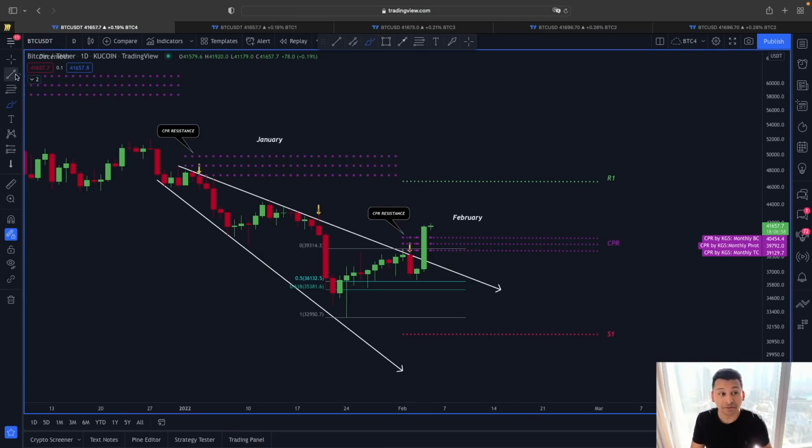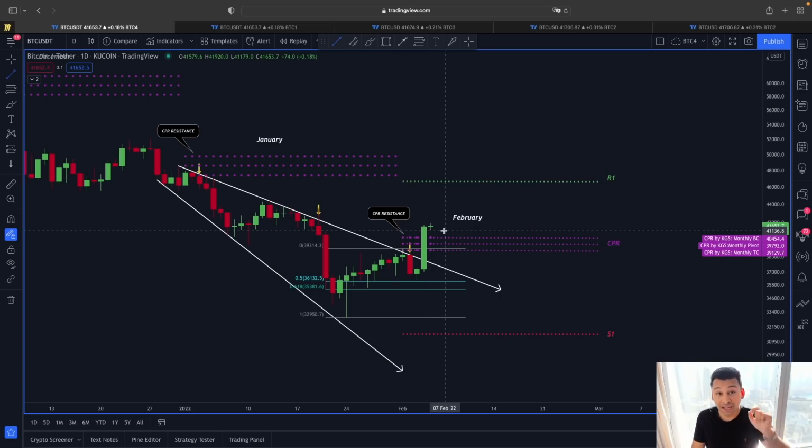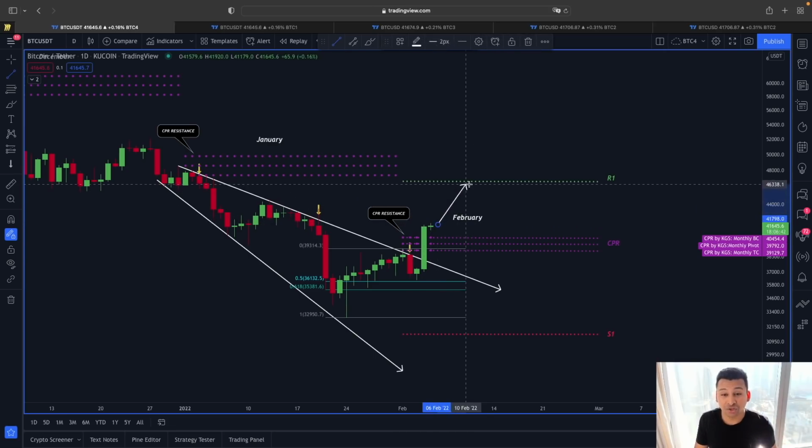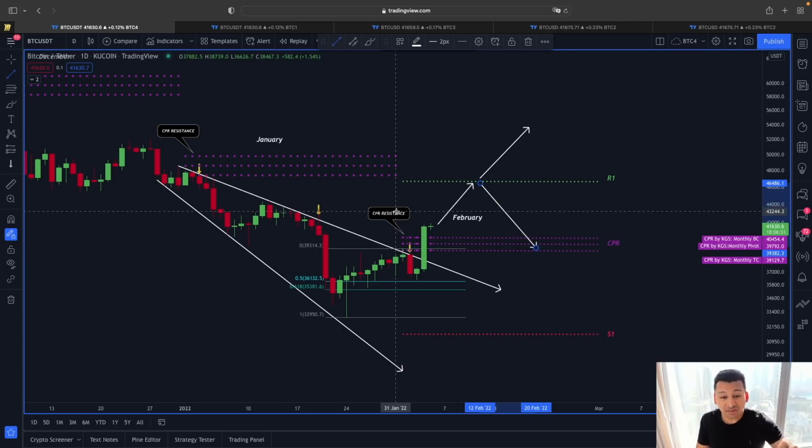For me personally, I will be waiting for the candle from today to close properly above this 41,000 range. And if it does, then this is going to be a really nice sign that the price of Bitcoin could be gravitating towards this monthly R1 line, which is around 46,400, 46,500, before choosing an actual trend direction.